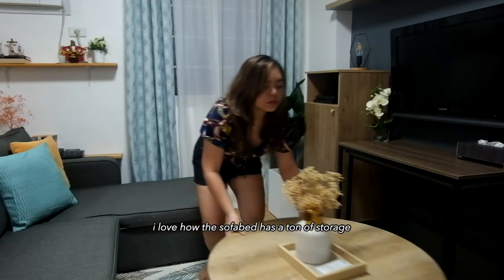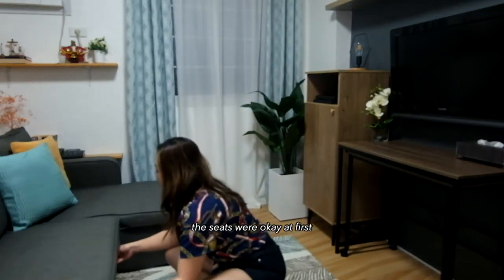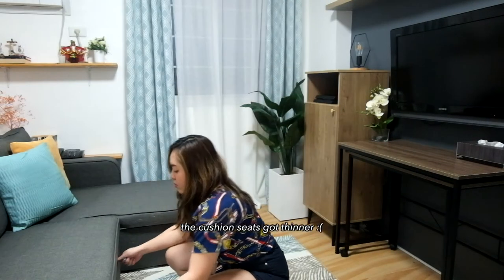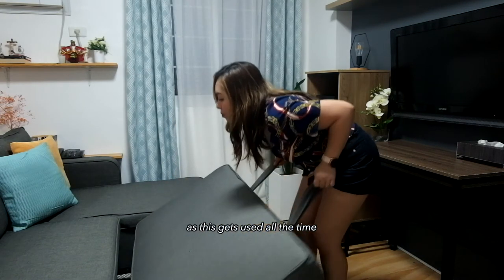I love how the sofa bed has a ton of storage and can easily fit 2 people sleeping comfortably. The seats were okay at first, but as time passed, the cushion seats got thinner. We should have just splurged a bit more with the sofa as this gets used all the time.